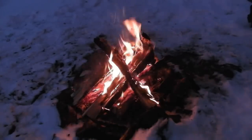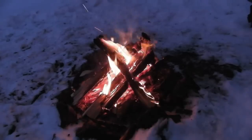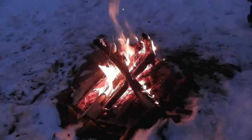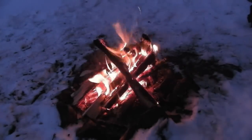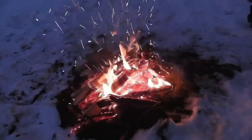So my axe is a Wetterling Swedish forest axe with a 65 centimeter handle and an 850 gram axe head. I bought it last year, and after 1 year's use it's still razor sharp. I haven't sharpened it one time and it still cuts through paper.